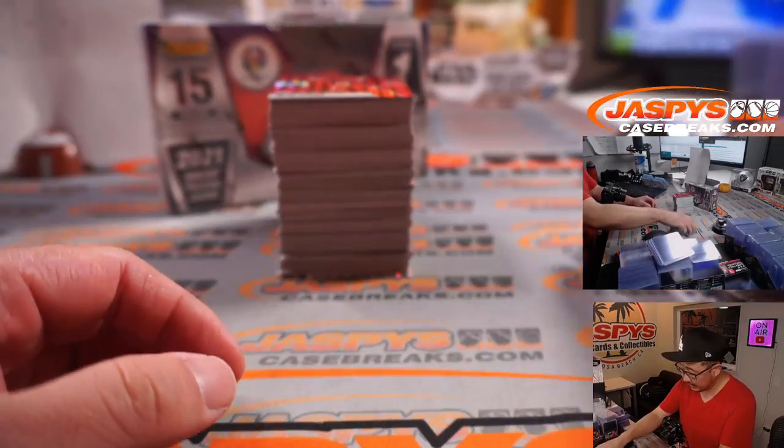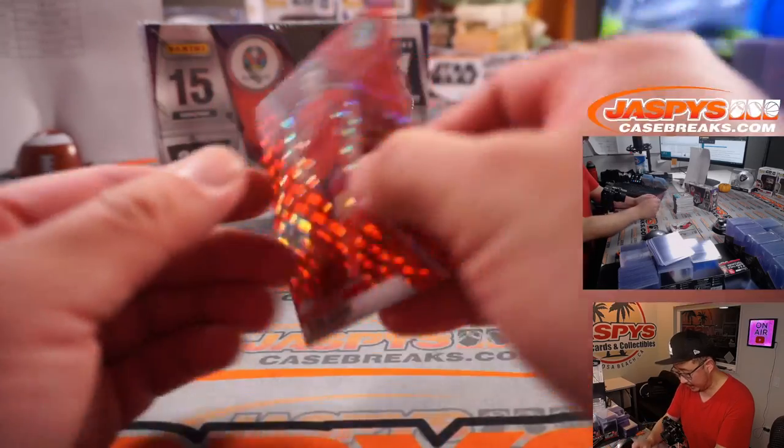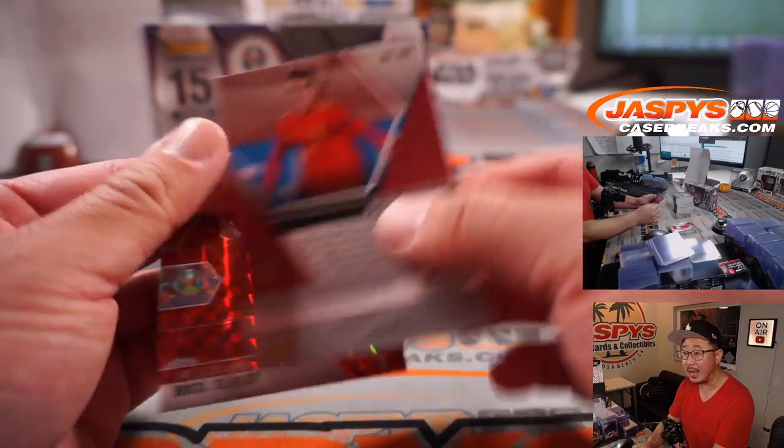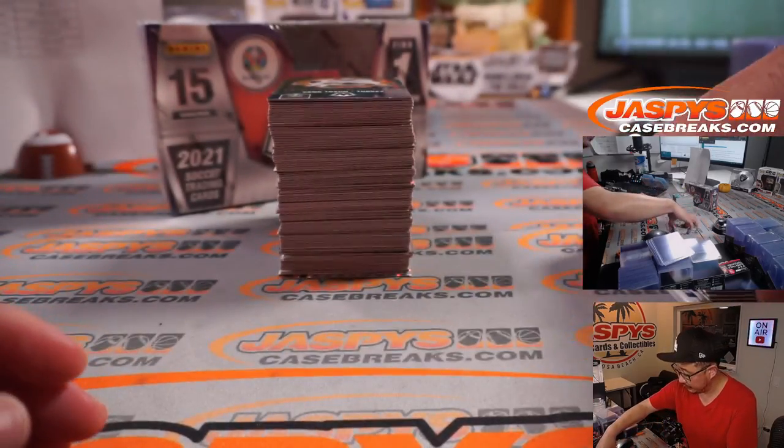There's Pau Torres, Nico Elvedi. So these are not numbered. So this mosaic pattern also not numbered, but obviously everything ships.